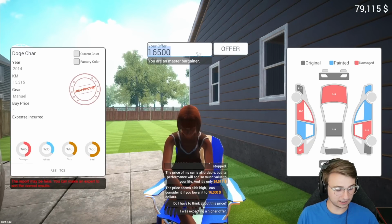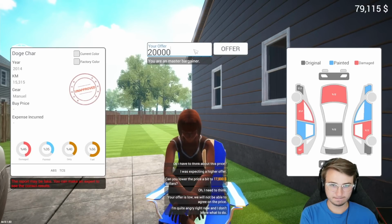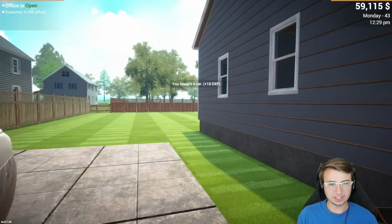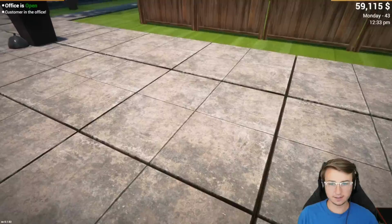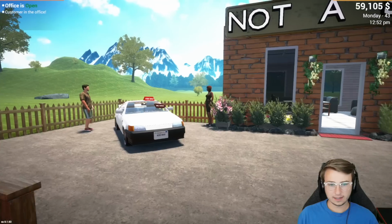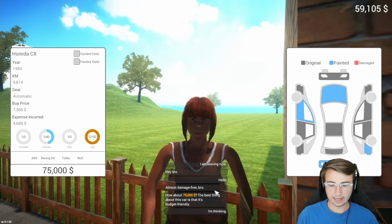Surely, okay, she's not gonna go for that. What about 17.5? Okay, 20. 20,000. Final offer. Just go for it. I knew she would. I'm not gonna drive this one back. We'll get it sent to repair since it does have quite a bit that needs to be repaired. And we'll see what these customers are thinking. Oh, she's leaving.